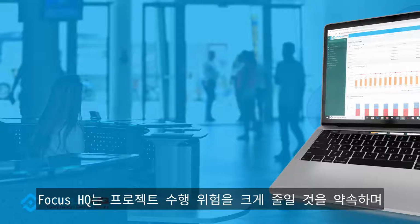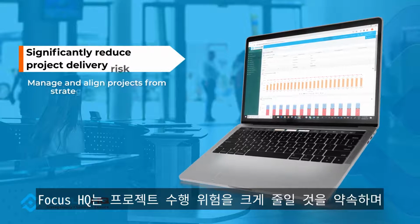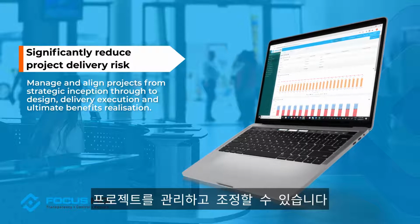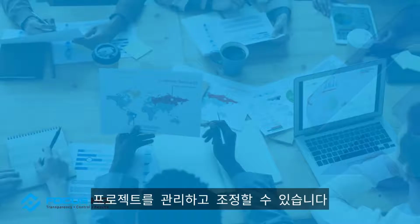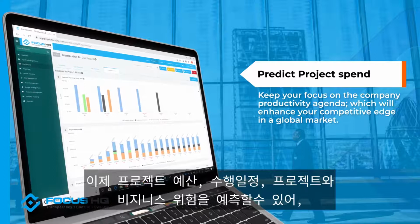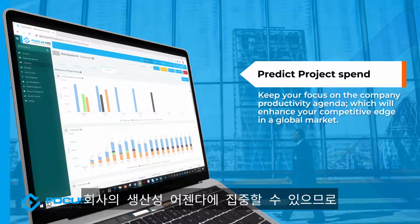Focus HQ promises to significantly reduce project delivery risk and allows you to manage and align projects from strategic inception through to design, delivery execution, and ultimate benefits realization. With confidence in project output, you can now predict your project spend, your delivery schedule, your project and business risk, and therefore keep your focus on the company productivity agenda, which will enhance your competitive edge in a global market.